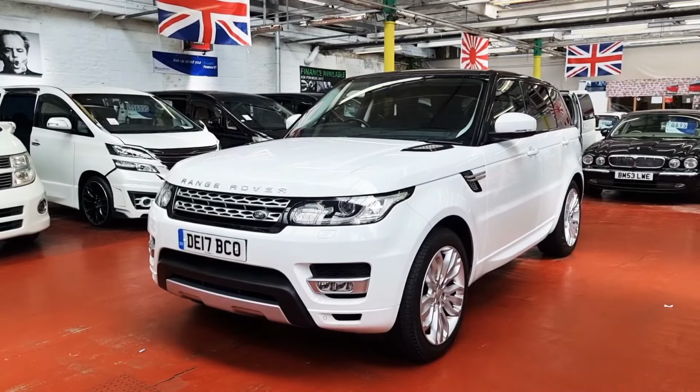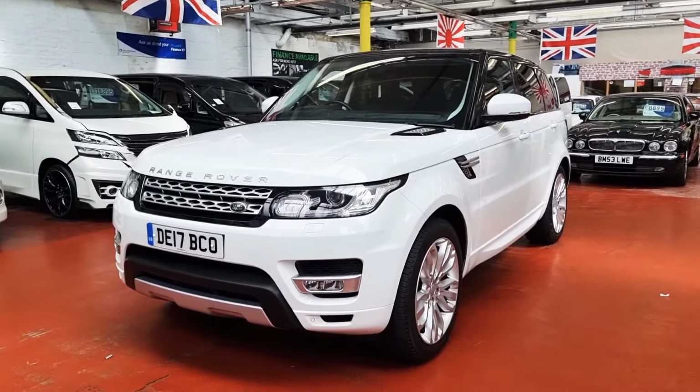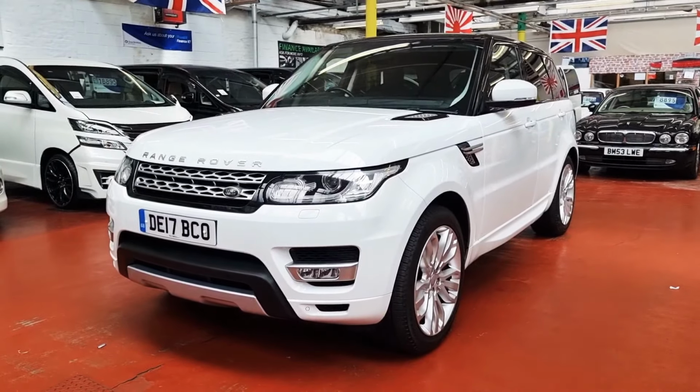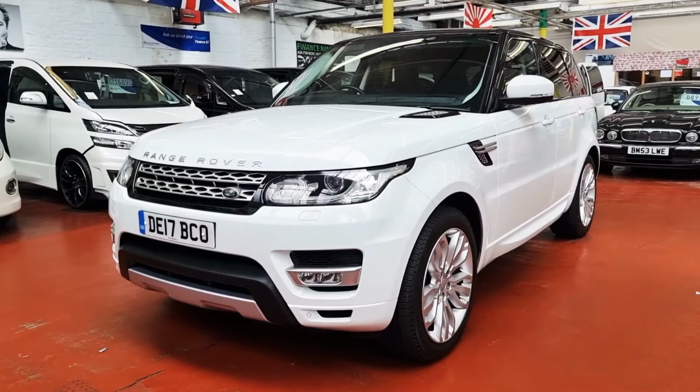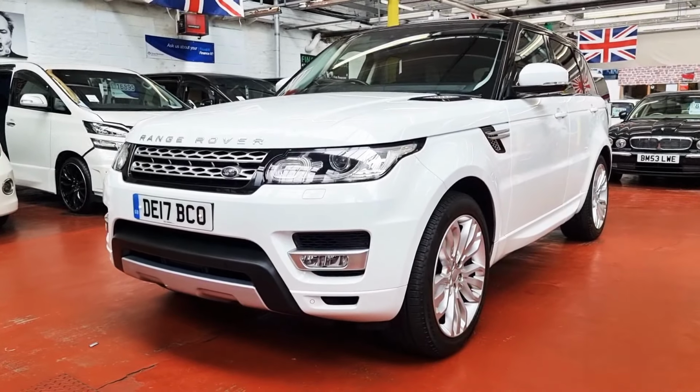It is a one owner from new, so basically the one owner car maintained by Land Rover main dealer. And it is in exceptionally good condition inside and out, and it is very low mileage.